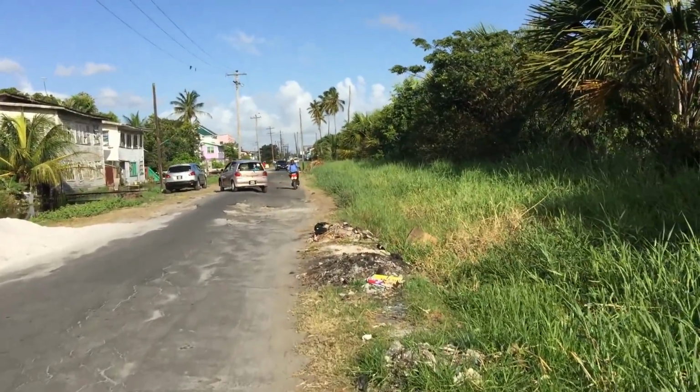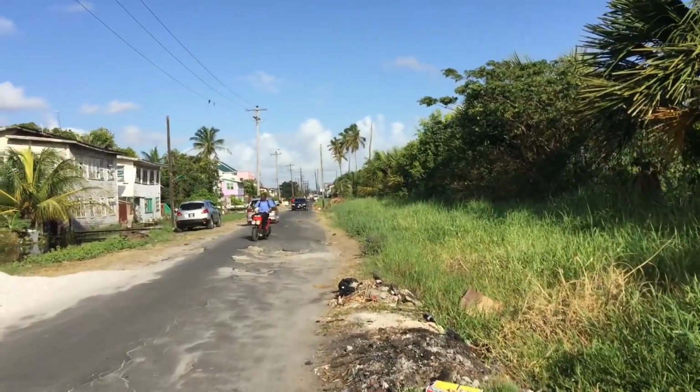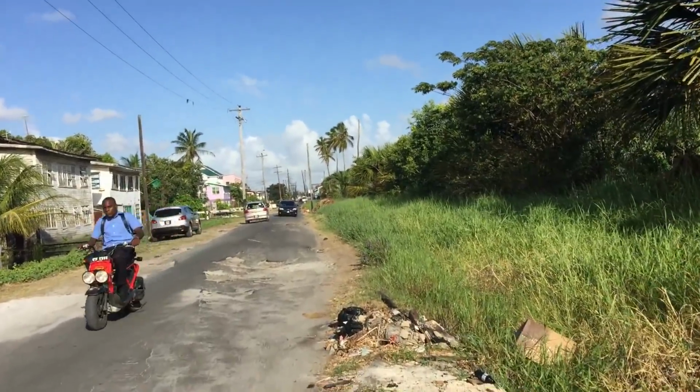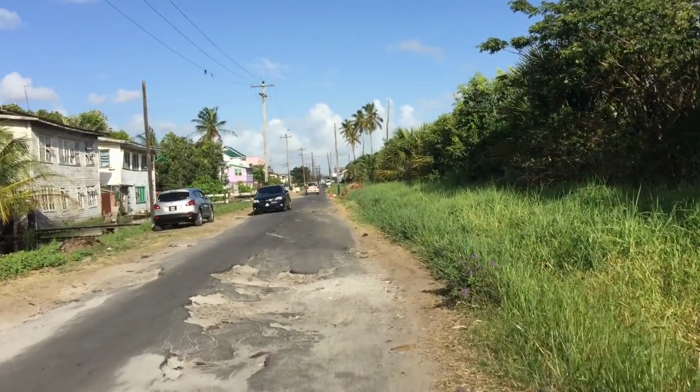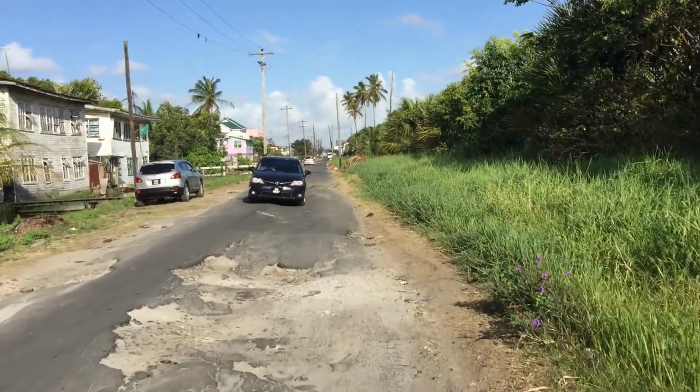So here we are on the other side of the cemetery. What we're looking at now is the penitence.